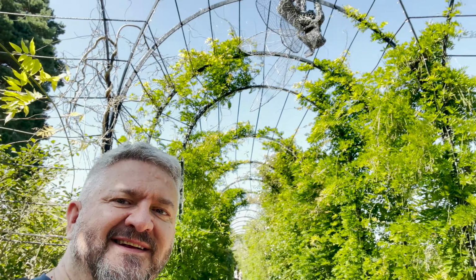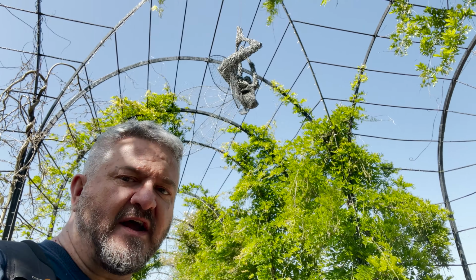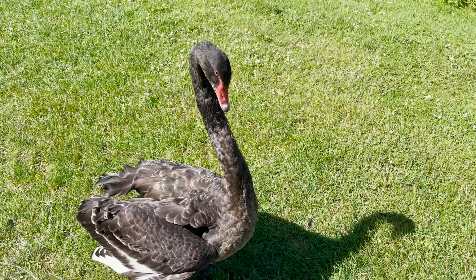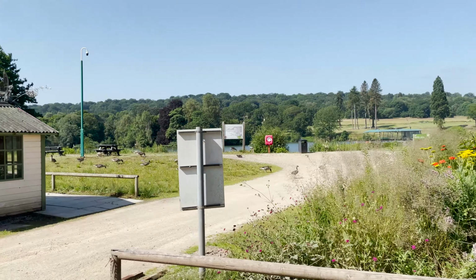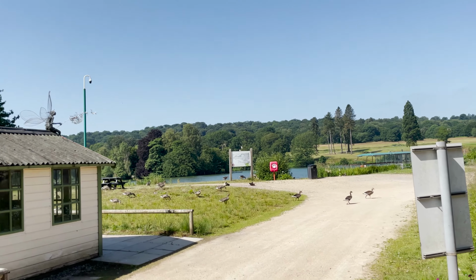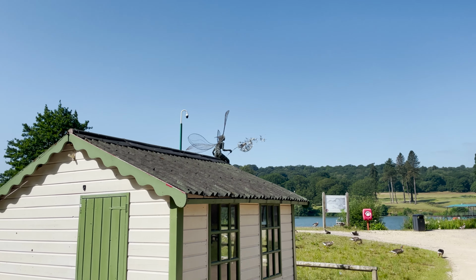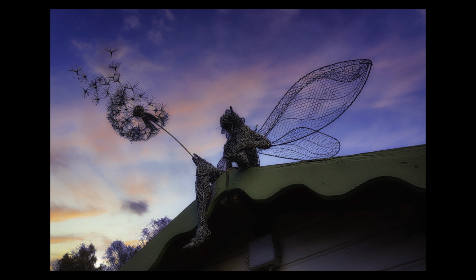Can you see it? Here's a nice one. Spider fairy. There's a few areas locked off at the moment, which weren't before. Dare say they're doing some work, but there you go. There's another fairy. There's birds having a good old kick-off just in front of me.